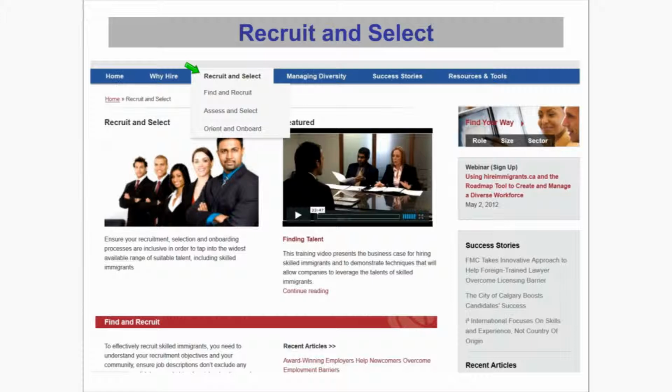This section will provide you with the strategies and tools to help you successfully orient, train, accommodate, and integrate new skilled immigrant hires to your organization. Now, this section also addresses these issues, offering practical advice on topics such as how to write a job description and conduct a culturally competent job interview, as well as downloadable resources and links to more information to support you and your colleagues in recruiting and onboarding skilled immigrants. Now, you can also see in the sidebar there are links to relevant and related content, including success stories, other articles, and if you were able to scroll down, resources and tools such as videos, webinars, and news.